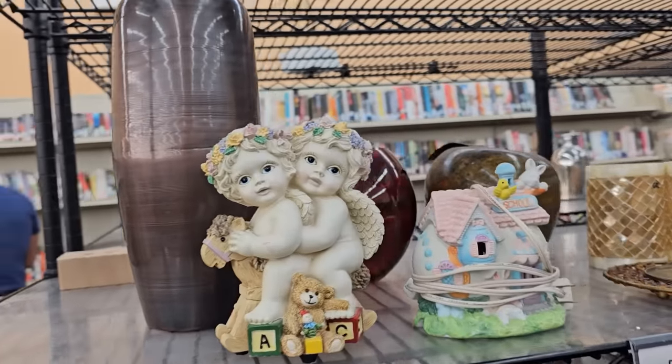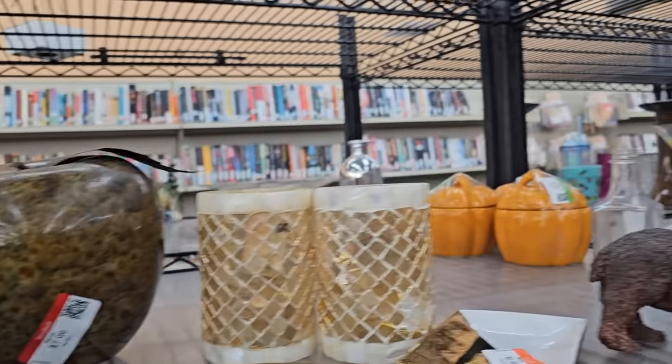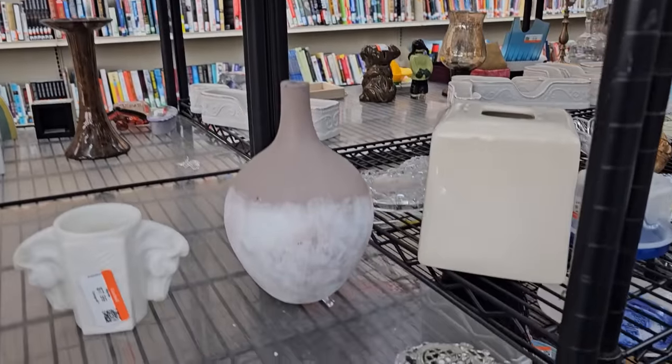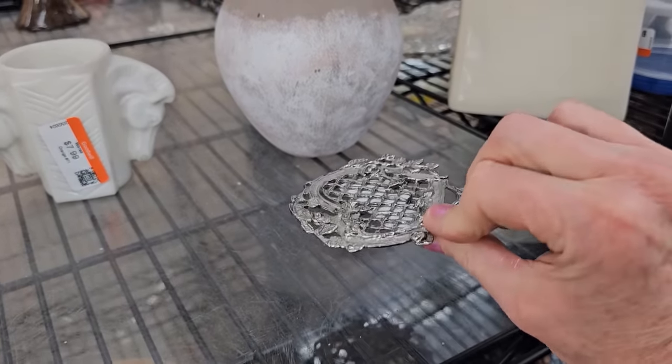What else can we see? There's a little Easter nightlight there. I actually have one of those in my inventory. A big apple. Let's see. Oh, this is the lid to a little potpourri pot. It goes on top of a glass bowl there.